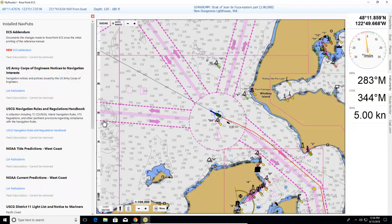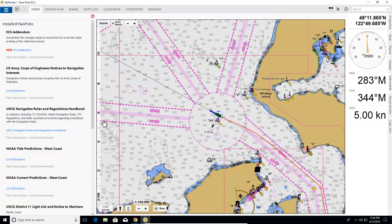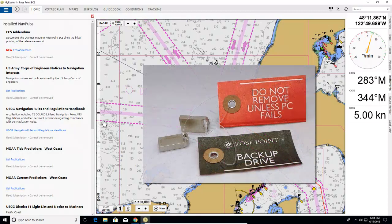To meet Coast Guard carriage requirements, an electronic backup copy of navigation publication files must be kept. Insert the pre-formatted memory stick provided by Rosepoint into the computer. When any of the navigation publications are updated on this PC, they're automatically duplicated onto the memory stick, providing a backup copy of the current documents, which satisfies the Coast Guard's carriage requirements.